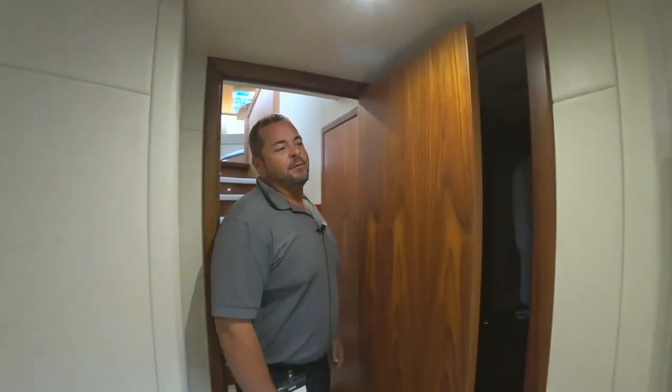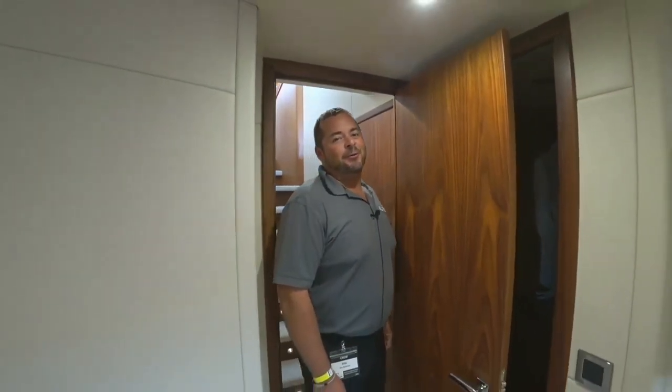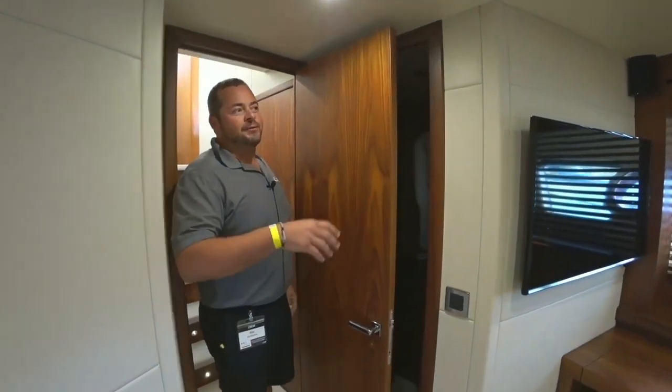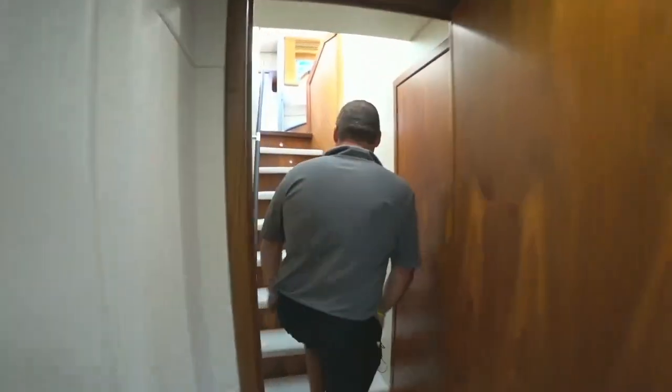All of the entertainment systems on board are independent in each room, but could be controlled by your cell phone or tablet. So we'll give you the app for the control for it, and you're able to watch whatever you like in each room just by using your tablet or phone. A lot of fun.